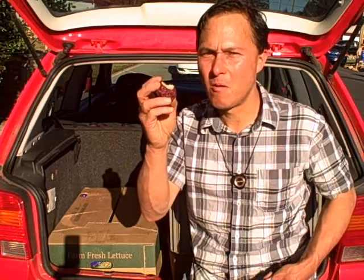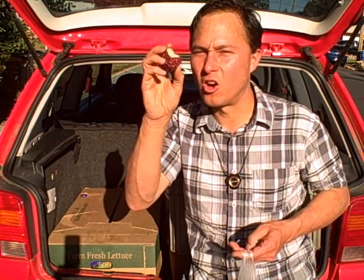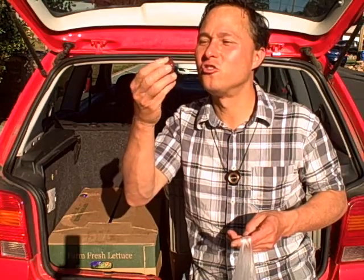Plus, these are actually very healing. They are used in Chinese medicine, as I mentioned, or herbal medicine. And actually, this is known as a longevity food. So I'm definitely eating a lot of dried jujubes.